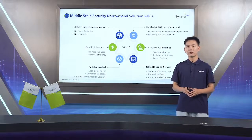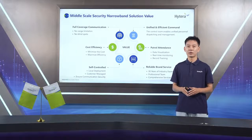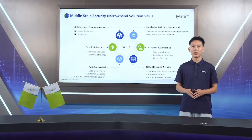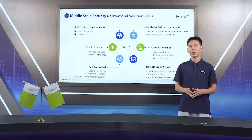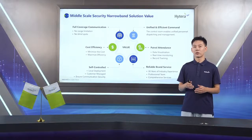In addition, we can ensure that all systems and devices are deployed locally by customers. Also, the management system is managed and controlled independently by customers to ensure data security. We can also provide value-added dispatch and patrol service to meet the device requirements of users.